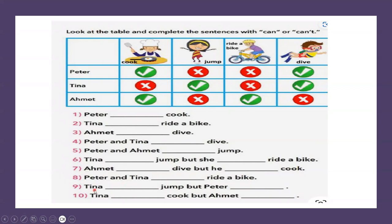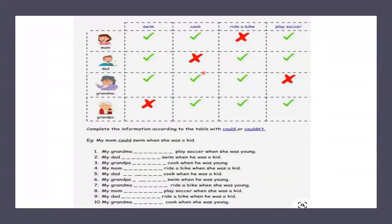Tina can jump, but Peter can't jump. The last one, Tina can't cook, but Ahmed can cook, okay? This is about the present time. We speak about Peter and Tina and Ahmed. We describe their present abilities, or we say about their abilities in the present time.